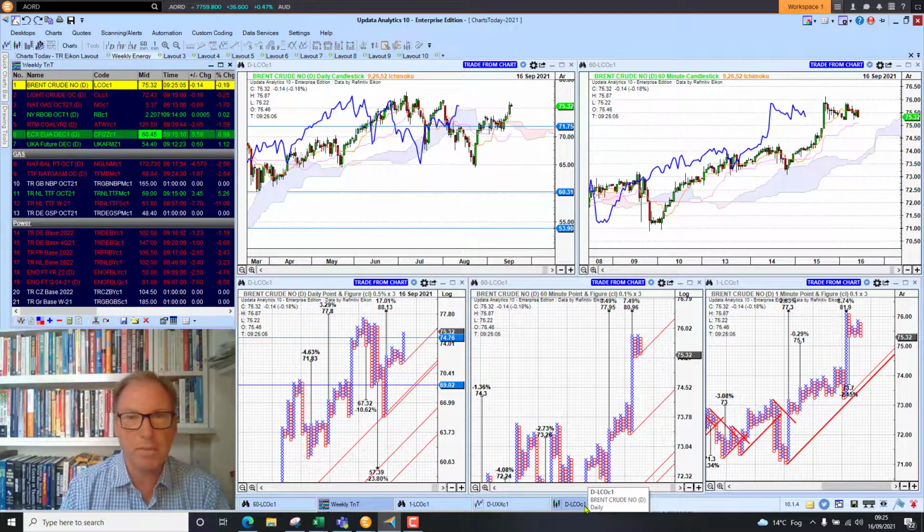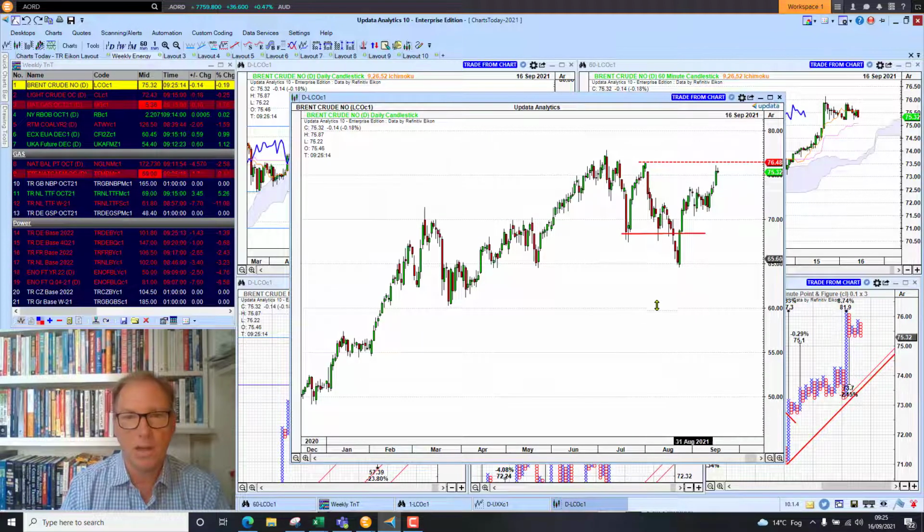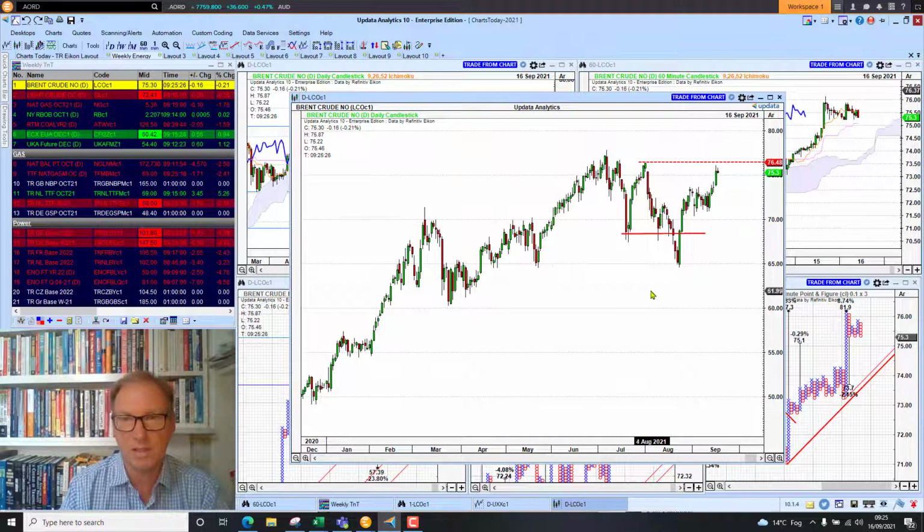And what's interesting about Brent for me still, we are above the cloud on the daily and on the 60-minute. But the key thing is this higher low scenario. And we've still got to break this 76.40 level to negate the fact that we had this lower high, lower low scenario. And that's still in train until we break that 76.40 level.